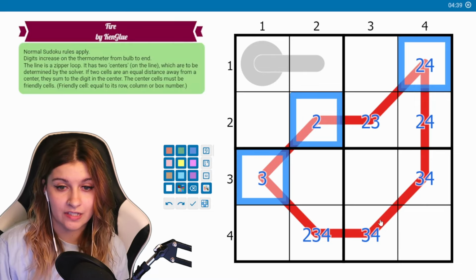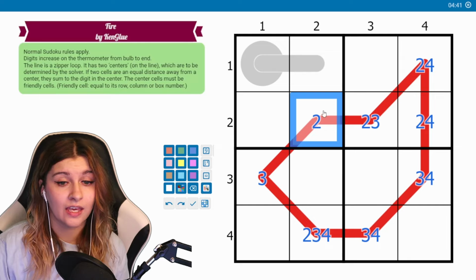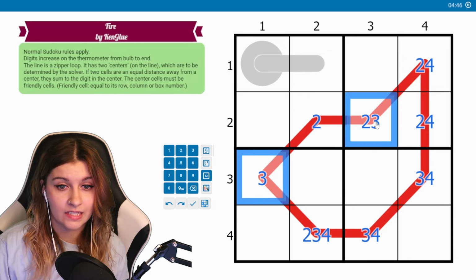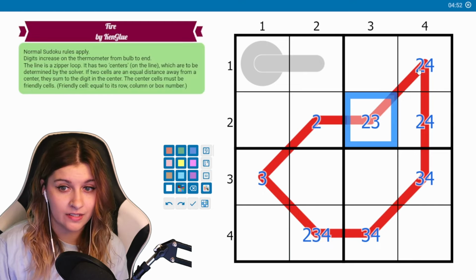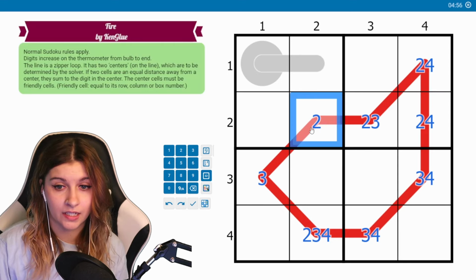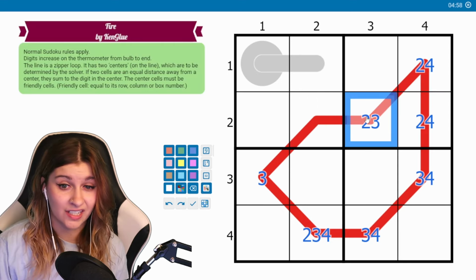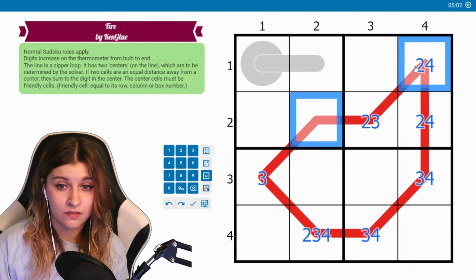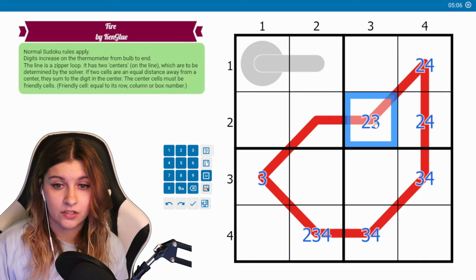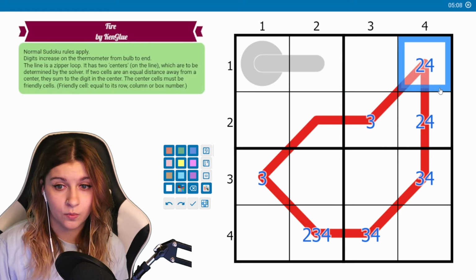Options for centers now. Would 2 work? If this was a center 2, these would have to be 1s. These could both be 1s, but then these would also have to be 1s. And if these are 1s, these can't be 1s. So let's take out 2 from here. Would 2 work here? These would be 1s. This would again be a 1. No, this kind of breaks it. I don't think there's anywhere where a 2 would work.